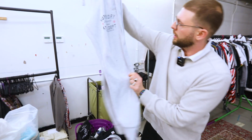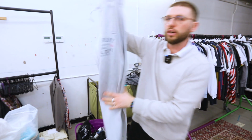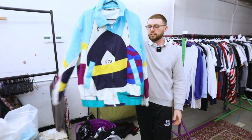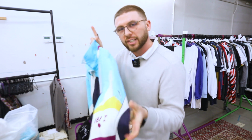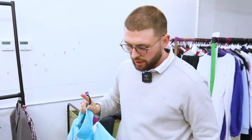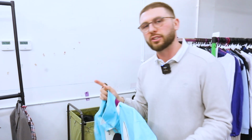So grade C, like this, little marks on the cuffs, things like that. Okay, really nice Zara jacket, not very nice rip in the arm. Could somebody actually mend that rip? Most definitely. You could do something with that, you could put a patch on it, you could figure it out.